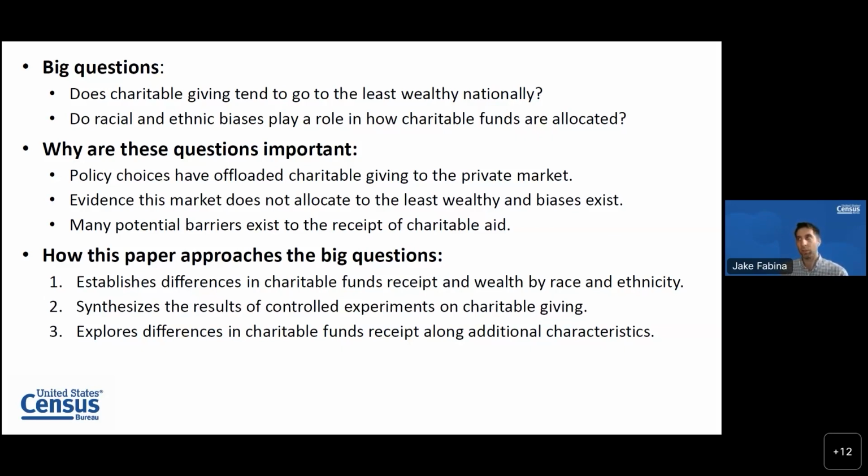So he goes about trying to answer these two questions in three parts in this paper. First, starting with an overhead view of, do we see disparities across wealth and across race and ethnicity in the receipt of charitable aid? And then we change gears in the middle here and zoom in to look at a set of controlled experiments that tried to see, in these controlled settings, do we see some biases pop up in charitable giving depending on the race and ethnicity of the recipient? And then lastly, we zoom back out to the big picture to see, are there other demographics that might explain some of the disparities that we see? So next slide, please.